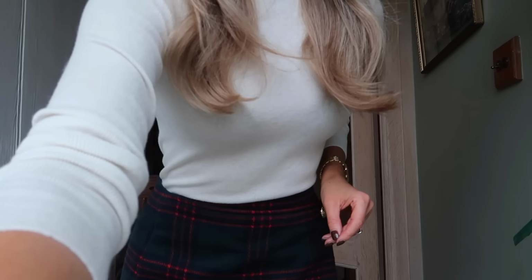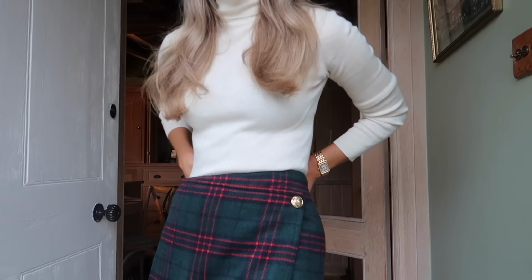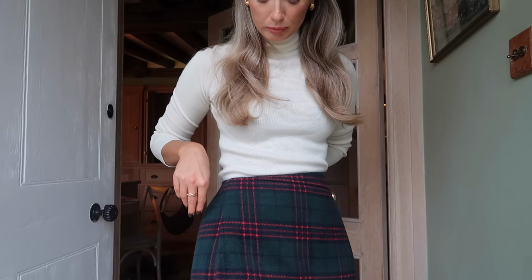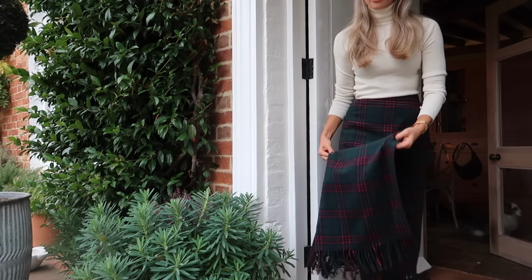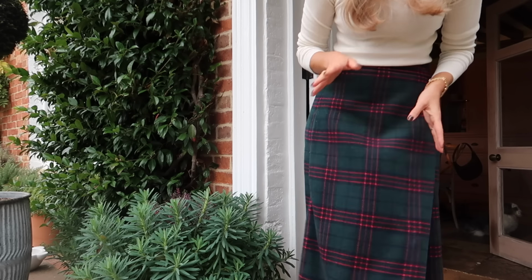Normally quite nice lighting here. So again, it does somewhat remind me of my old school uniform, but in a very chic way. Got this little button detail here, which makes it look even more like a wrap style. And then it's a burgundy and a deep forest green tartan, which I think is so lovely. It's also very warm. You could definitely also wear a thermal underneath a roll neck for an outfit like this. I think you can see the colours a little bit better there, and you've got the blanket style tassels down at the bottom, which I think is such a nice design detail.